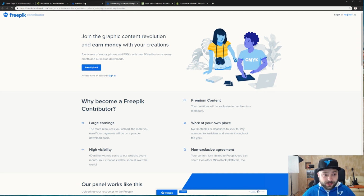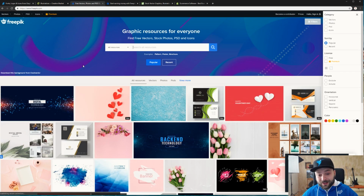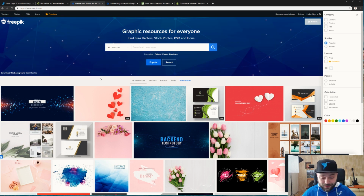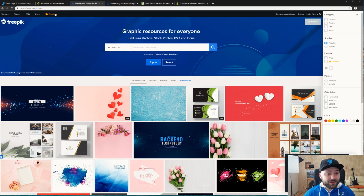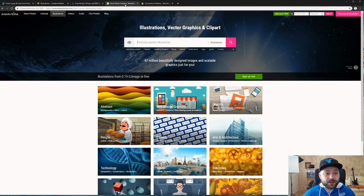Freepik is really good because their business model was really nice. They started as a free marketplace, and they got a really large number of users that are checking out their website. If you start selling your products on Freepik Premium, I think that it's a good way to earn some passive income, because they are really getting a lot of signups. This is the Freepik contributor. The next one is Dreamstime. On Dreamstime, you can see that there are a lot of illustrations being sold, some videos.